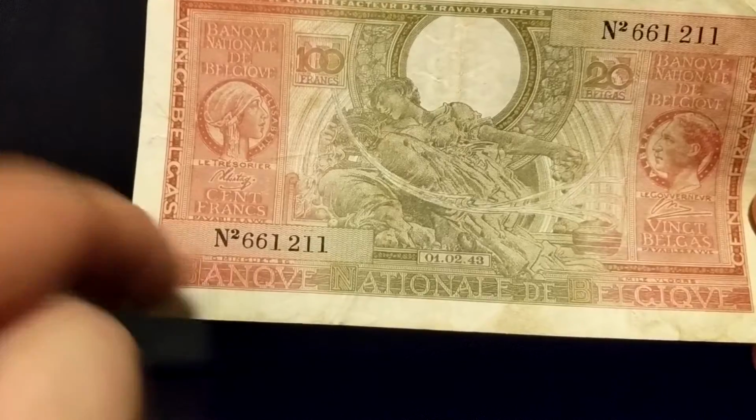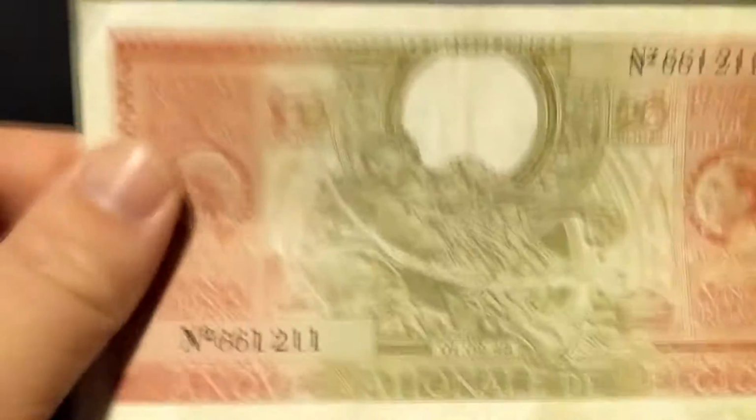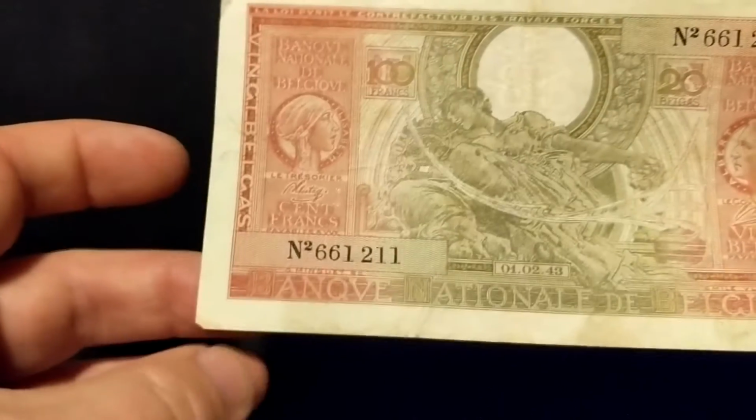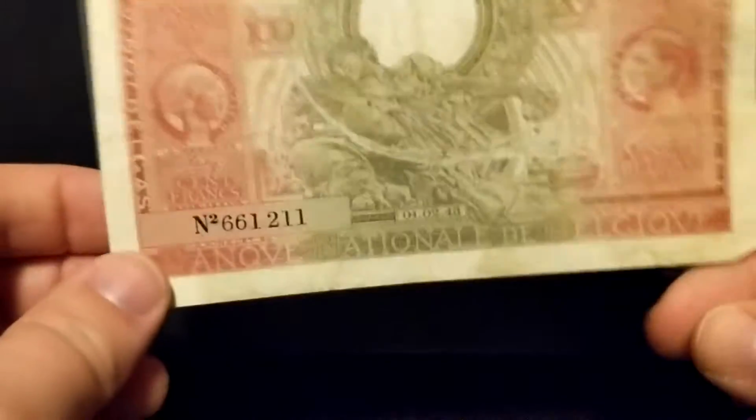Nice looking serial number as well. And from what I could find, this is worth about $20. It's in lightly circulated condition. It's not missing any corners or anything, it's just slight bends here and there.